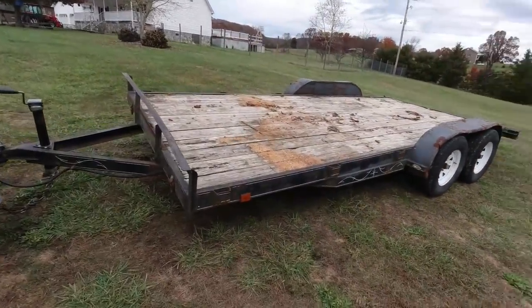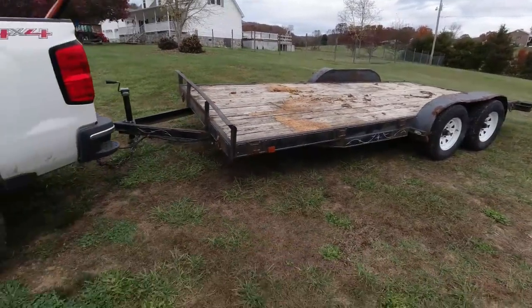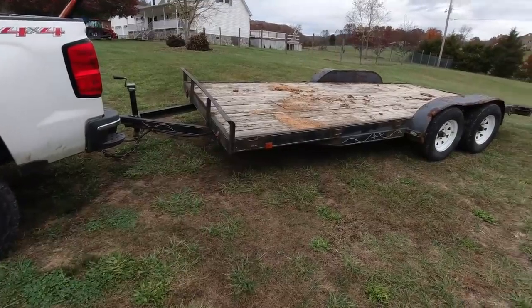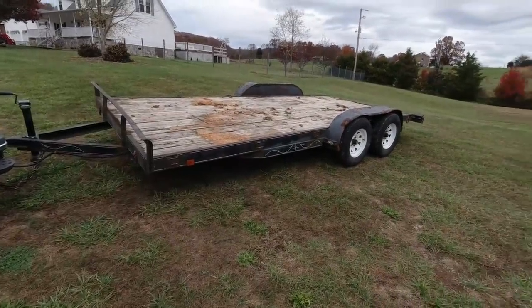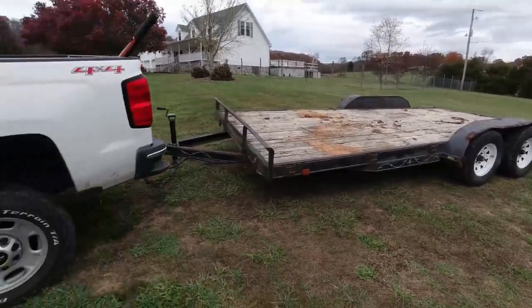I'm just kidding about that. I'll probably save up and buy one sooner than later. But as you can see on this end, it's being really bad right here at the front. It does okay hauling, but I wouldn't want to take it on the interstate or nothing like that. So that's enough about that. Let's go get some logs.